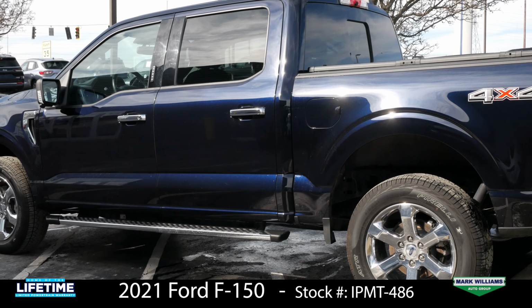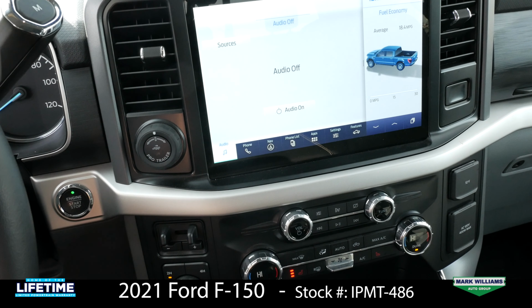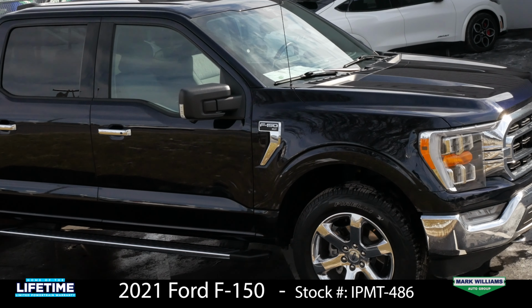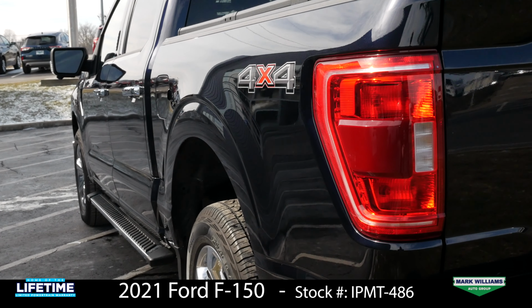It stays at an affordable price point, but it also gives you a ton of features like remote start and the giant SYNC 4 touchscreen with voice-activated navigation. This truck is also loaded with equipment like the 5.0-liter V8 engine, Ford Co-Pilot360, power sliding rear window, and the extended range 36-gallon fuel tank.